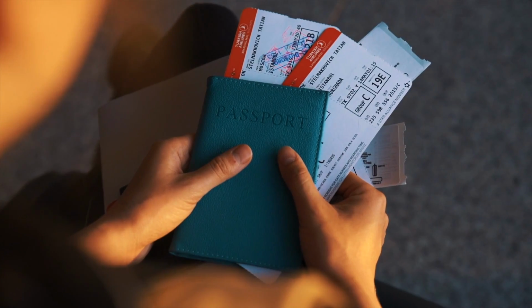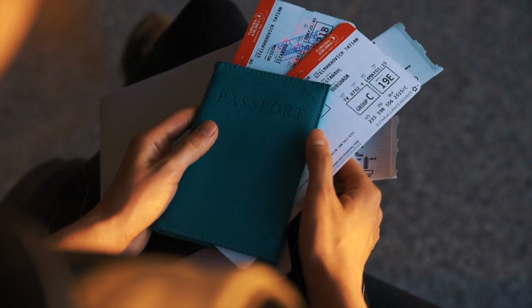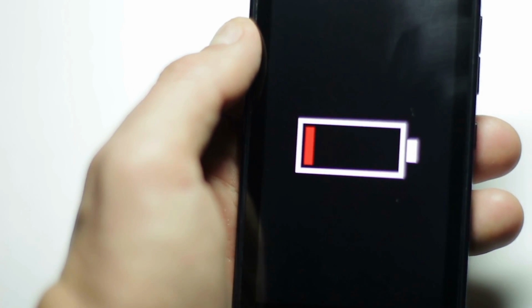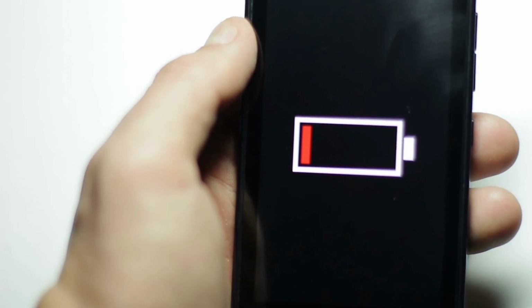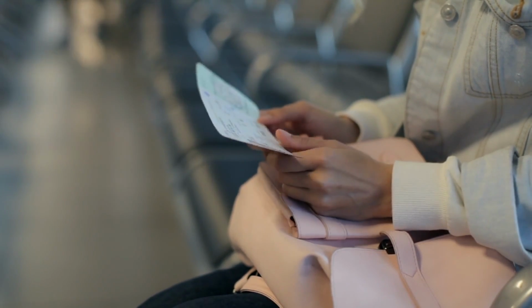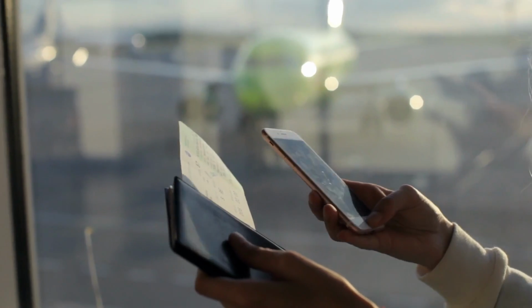The next mistake before an international flight would be not carrying both a physical and a digital version of your boarding pass. It's always great to have both, just in case you couldn't access the digital copy, or if you lost the physical copy, it's nice to have a backup as a digital version. In addition to having a backup boarding pass, there is another reason why it is a good idea to have both a physical and a digital copy.